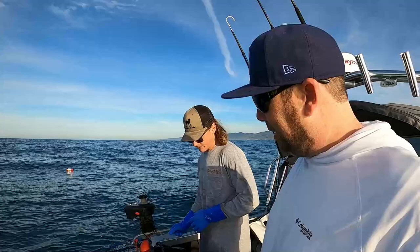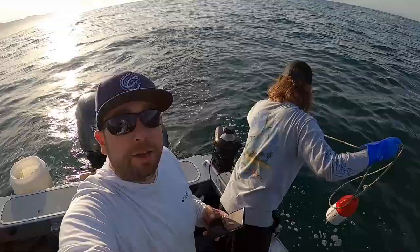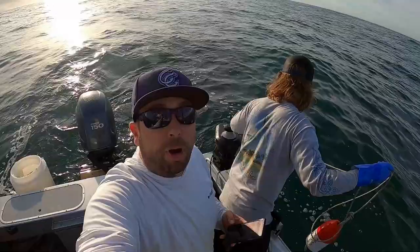So limits on five pots. I mean, it's been an hour total we've been out here. It's incredible. So we'll try and upgrade those three here on these next pots. Going for jumbos now. Pot number six.